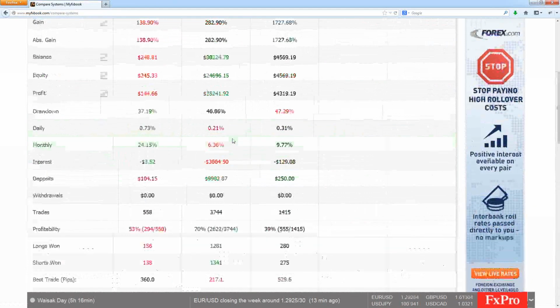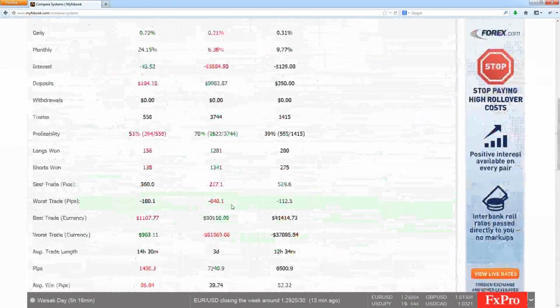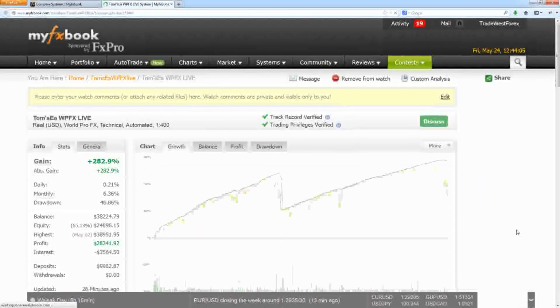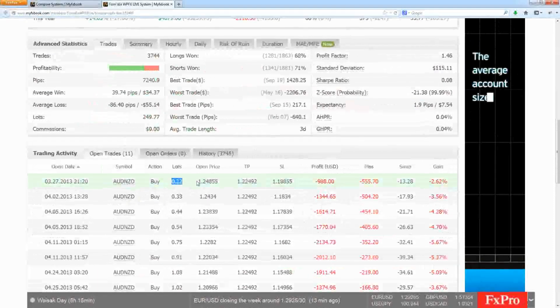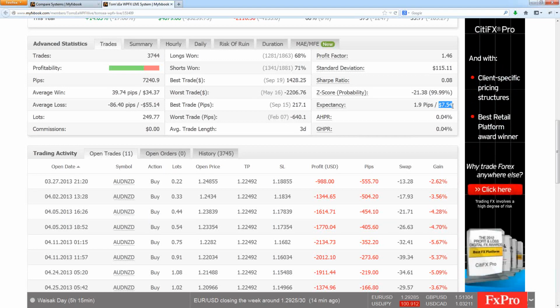Obviously, this one's showing Tom's EA at $7.54. Now, what you have to look at, though, is that pip amount as well. Since they're trading different lot sizes, that's great. That's why they're making more than the others, because of their money management. But you also want to come back in here and make sure their pip amount isn't down at 1 pip or lower. And the closer it is, like I say, the more cautious you want to be in keeping an eye on things.